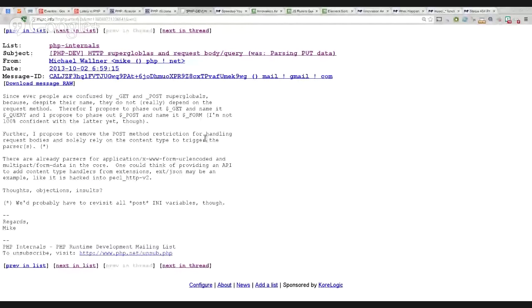I'm not sure if this discussion already ended, but there is a proposal here to somehow rename the get and post variables to form and query, because, for instance, when you have a post request, you may also get some get variables. So they thought that the names are not consistent. They should rename them. Well, I don't know if after so many years calling things get and post, it will be of any benefit to replace these names. What do you think, Cesar?